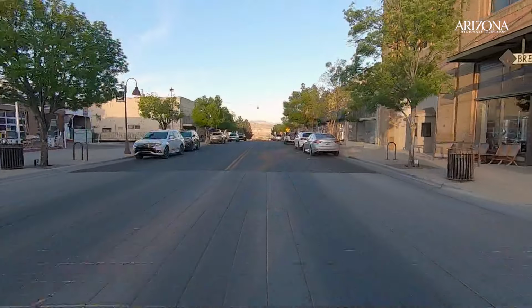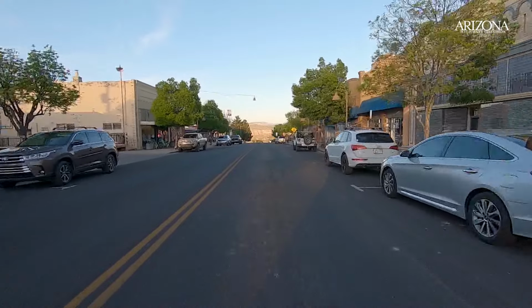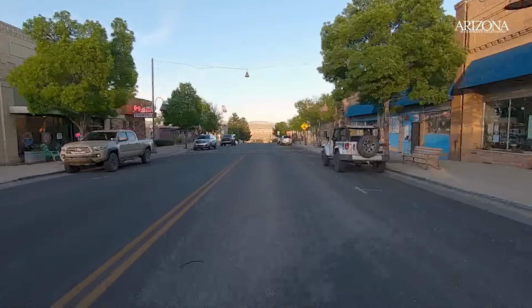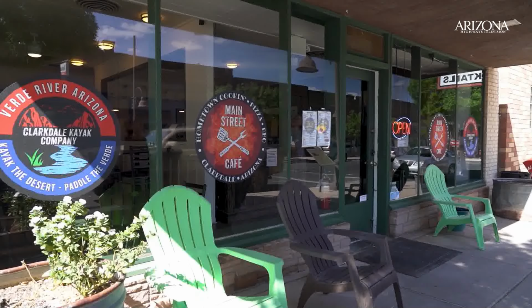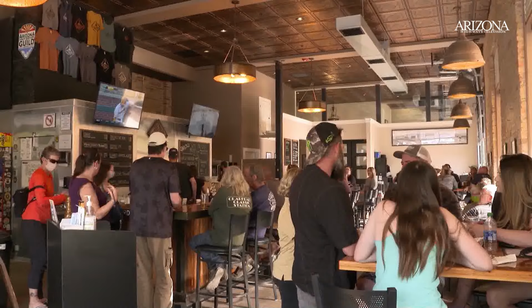The all-American town right here in Arizona. The town of Clarkdale is quaint and charming. Its downtown is only 1 block, but it's full of art, history, restaurants, al fresco dining, and nightlife. Storybook Arizona, right?